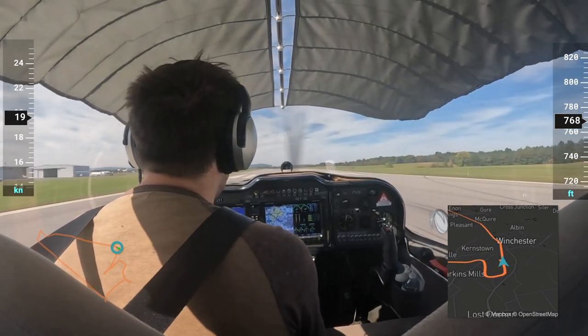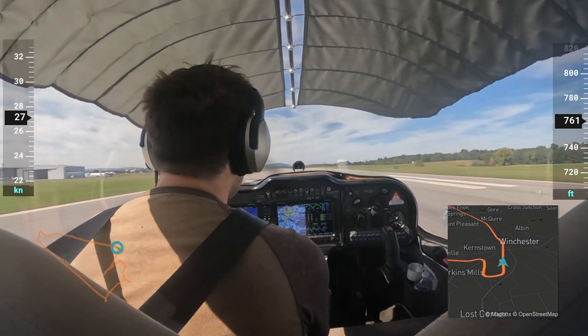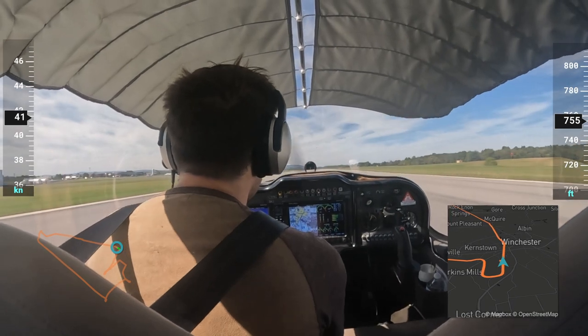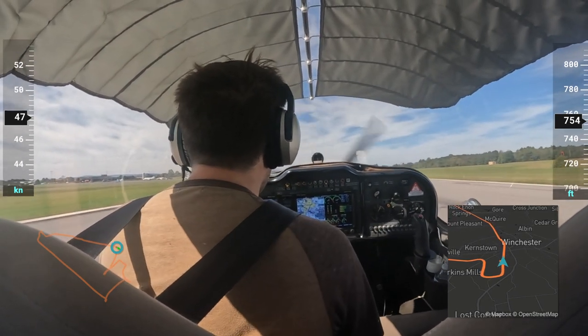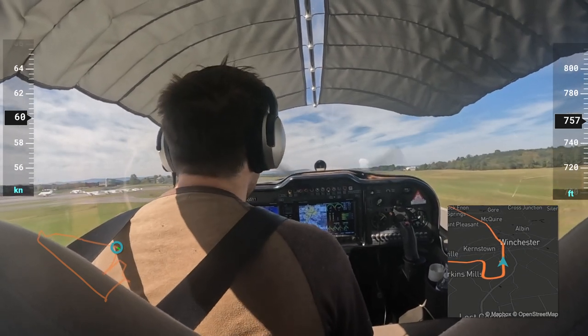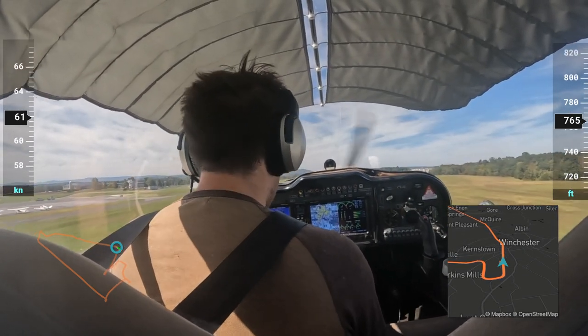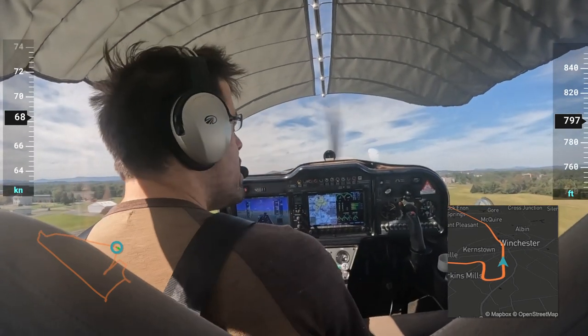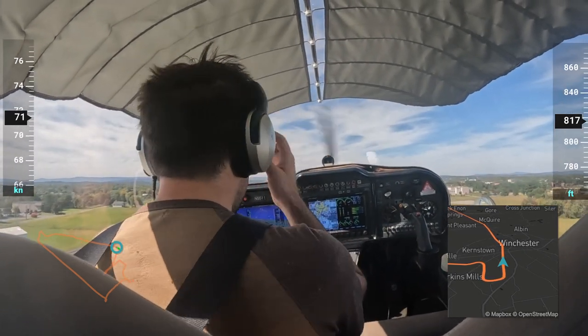Tiles of the floor. Speed's live, there we go. And let her fly. Let's pitch forward. Get her speed, flaps up. There we go.